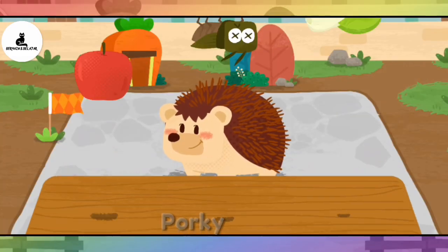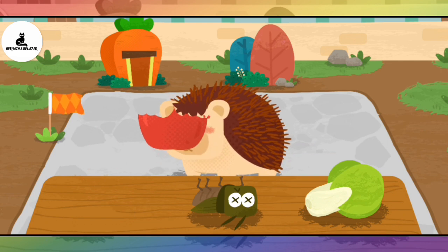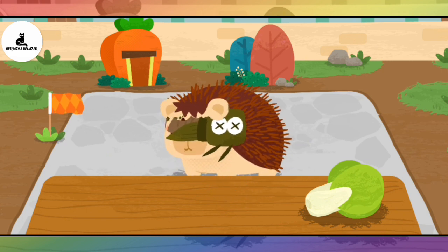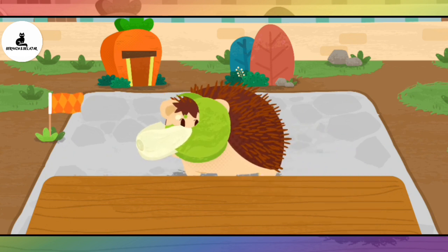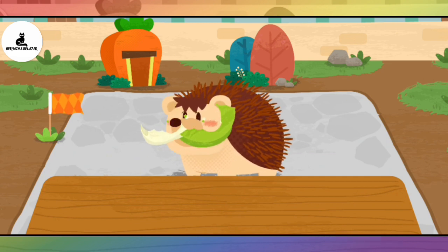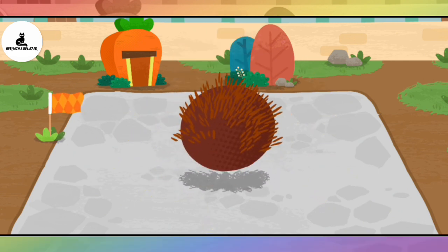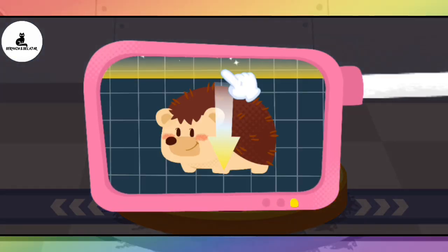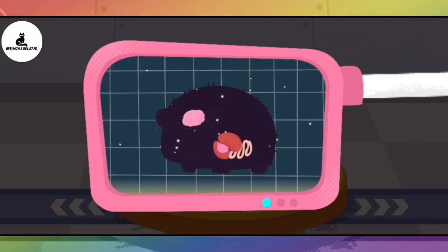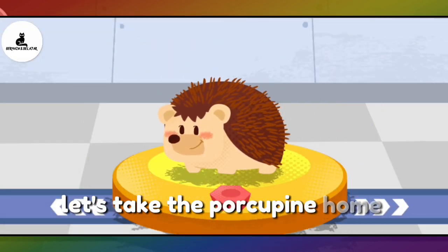It's time to feed the porcupine. Let's help check on it again. Wow, the porcupine is very healthy now. Let's take the porcupine home.